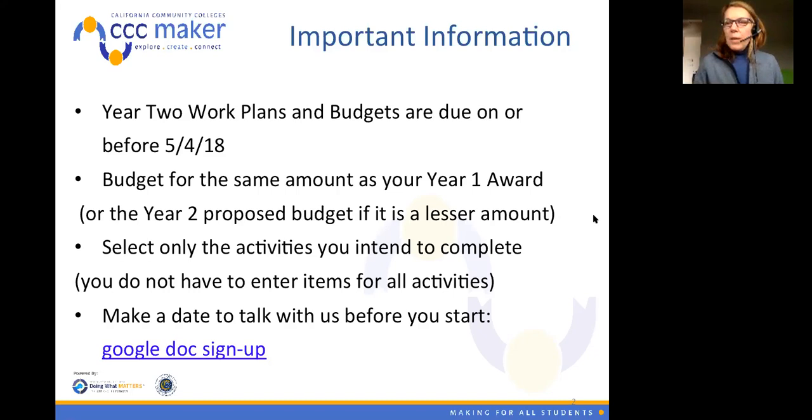And the other big thing is we have created a template where we've populated some activities that we're suggesting you might want to consider. But of course, not every type of activity applies to every college. So we just want to make sure you understand you do not have to create an activity for every one of the proposed activities on the work plan. So, don't freak out.